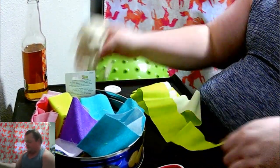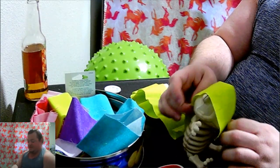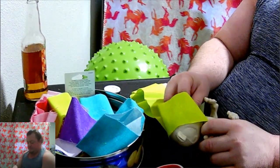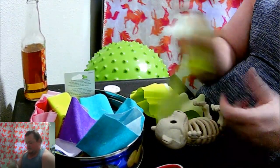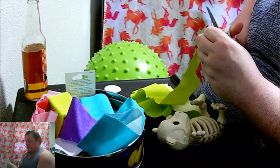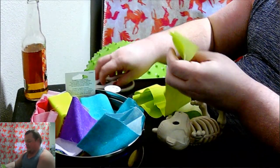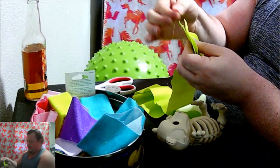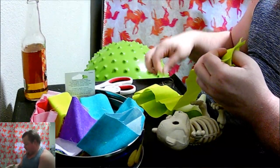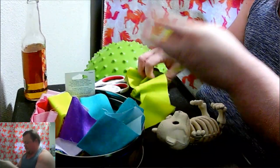Alright, so I need to decide how much of this I'm going to need for each part. You know what? Actually, we're not going to do that. He's going to be a bit of a patchwork there. Oof. You can see how these scissors are already causing frayed ends. That's okay. He's supposed to look battered and frayed and as if he's had a pretty rough life and or unlife.